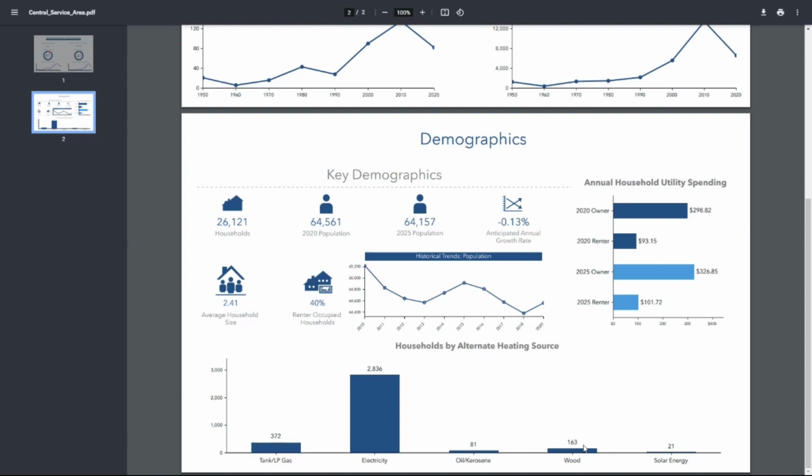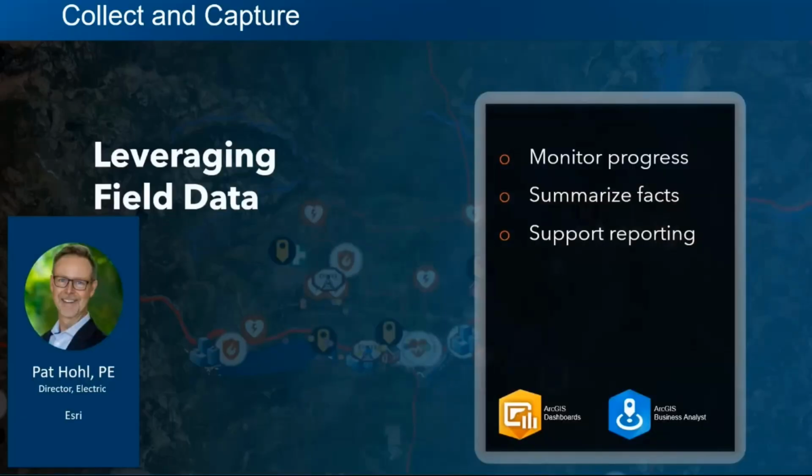So we took a look at two dashboards that allow us to see how we can ingest data in real time or over aggregation to help with some of our critical workflows, along with this report that includes some of that field information along with demographics to understand our service territory better. Now, Pat, what are some of your thoughts here? Thank you, Tyler. Nice work.